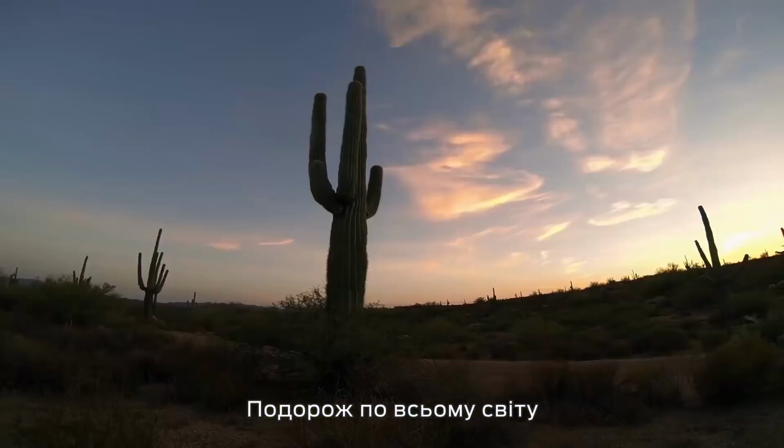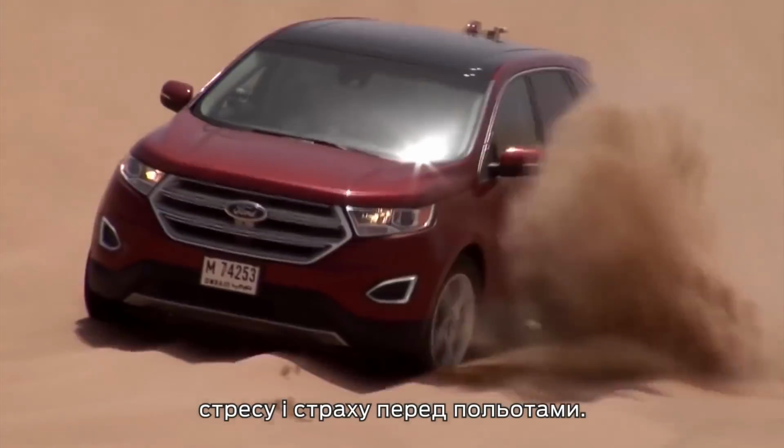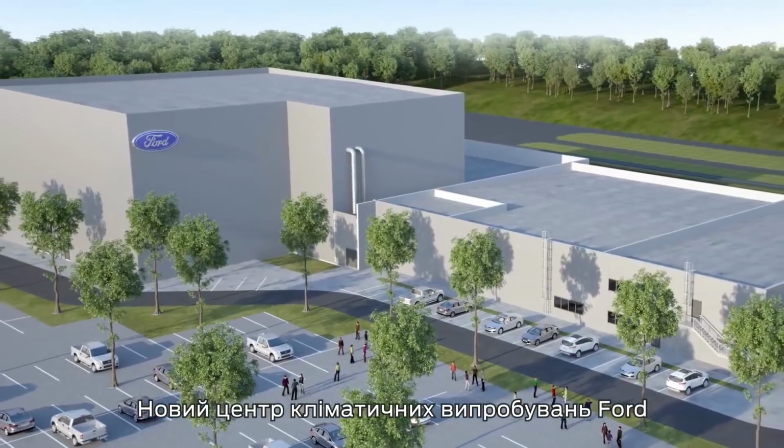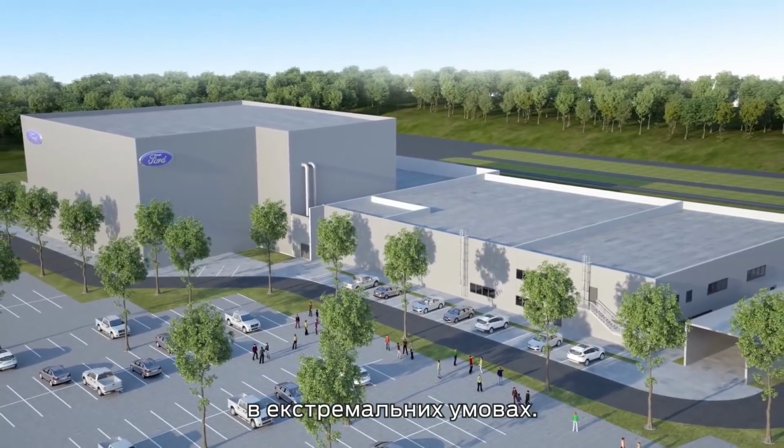A journey around the world completely without border control, stress and fear of flying. The new Ford Environmental Test Center, a key facility for testing cars under extreme conditions.